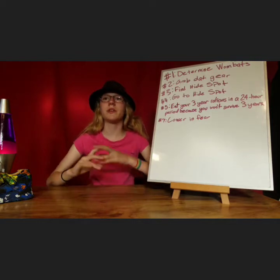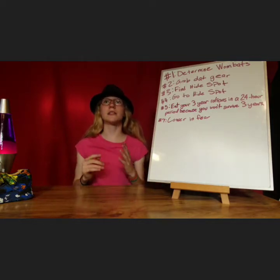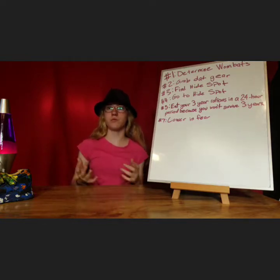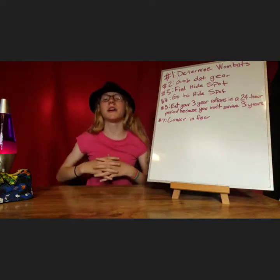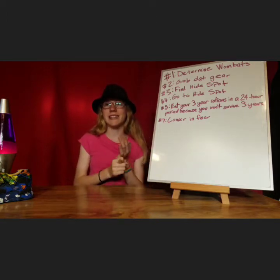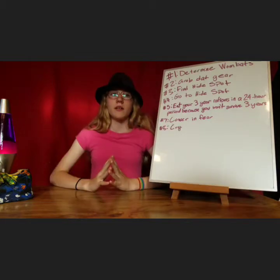Now, this step is very important. What you're going to need to do is have traps set up around the perimeter of whatever area you've chosen, just in case the wombats can get to your floating thing in the sky that you will be in to survive. I suggest that a lookout duty be posted between you and yourself.